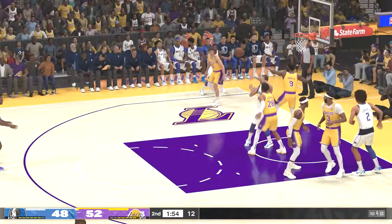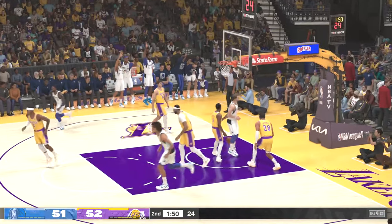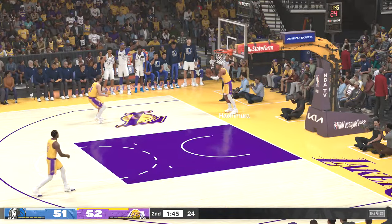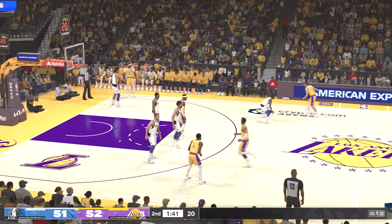And the double of Doncic. A shot by Washington, and he's wide open. Drains the three-pointer. Washington's got 6. Hey, see the attention Luka draws. That's why his teammates get so many wide open looks.